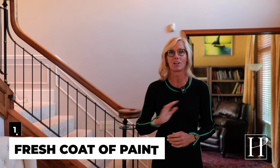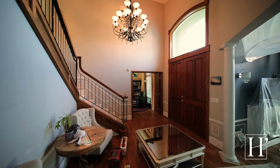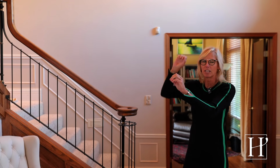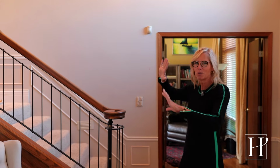Number one was a fresh coat of paint. Some of the walls needed some painting, especially in this great big entry. It was important that we do a bunch of touch-up. They had pictures and things like that on the wall, so we had lots of nicks, so that when a new owner comes in, it looks fresh and perfect.